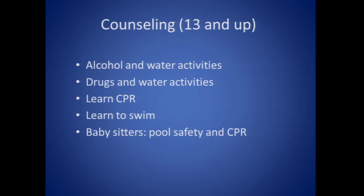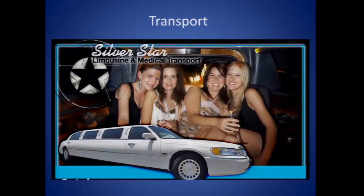And the other thing, if you have a pool at home and you have a babysitter taking care of your kids, does the babysitter know how to swim and does the babysitter know CPR? It's a good thing to ask, okay? A lot of people don't think of that stuff.